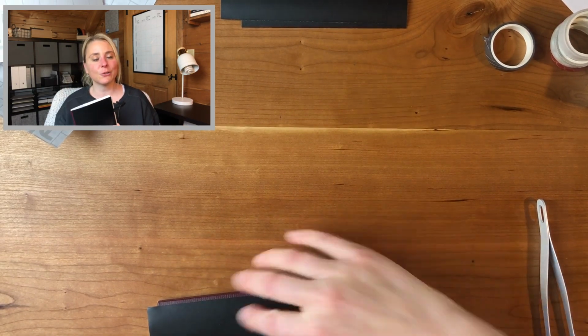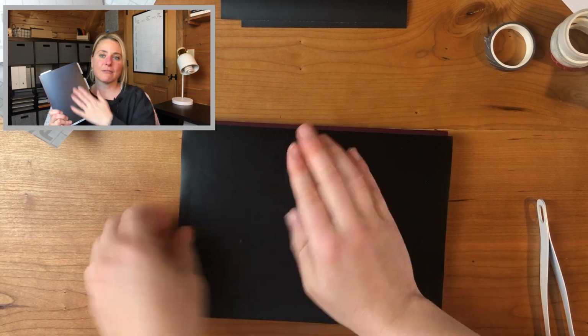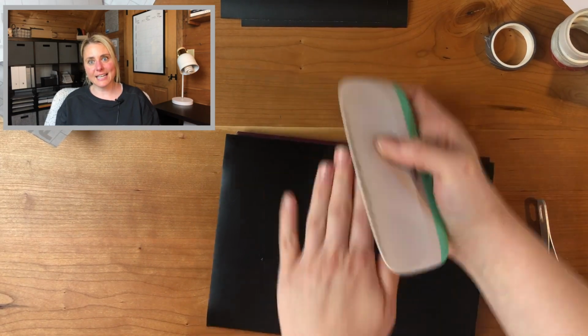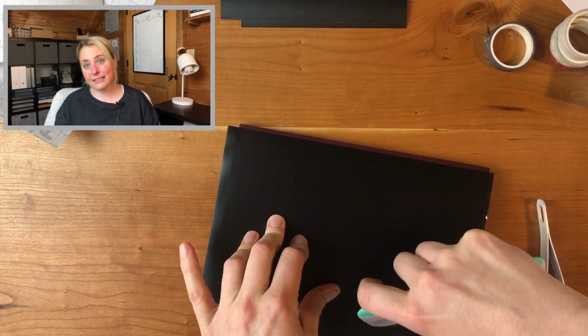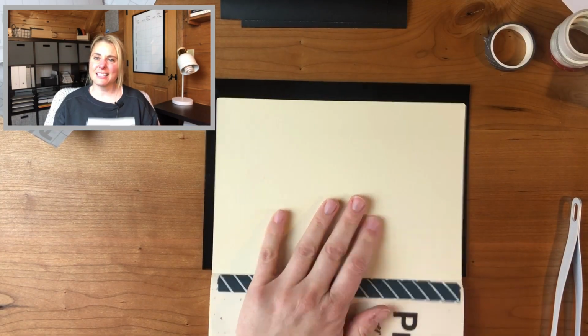I tested it out on an old Hobonichi. I did a piece of vinyl here, but then I was like, well, I don't really like how the sticker looks. So then I did a piece of vinyl on the inside too, and I really like it because I like how it feels as well.